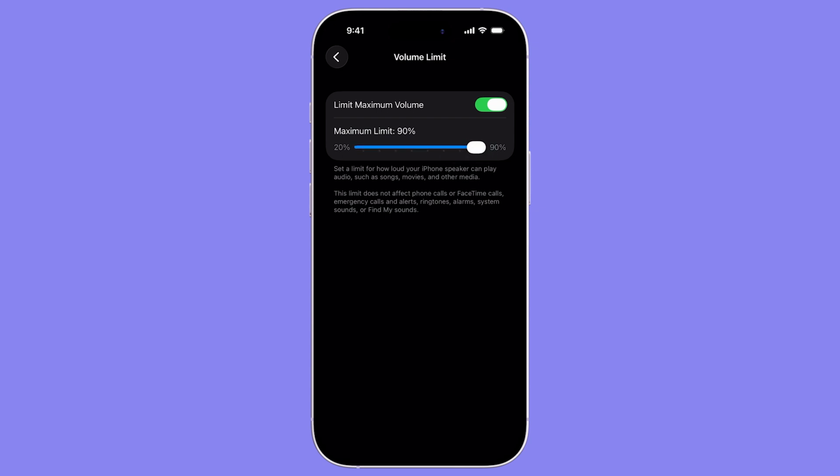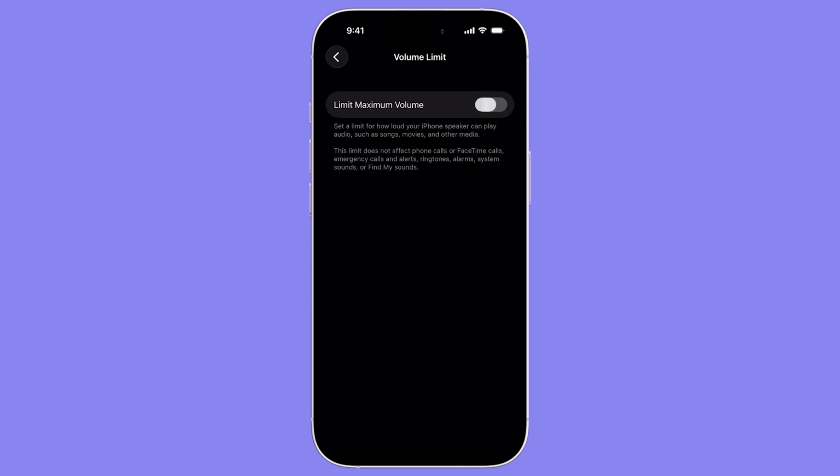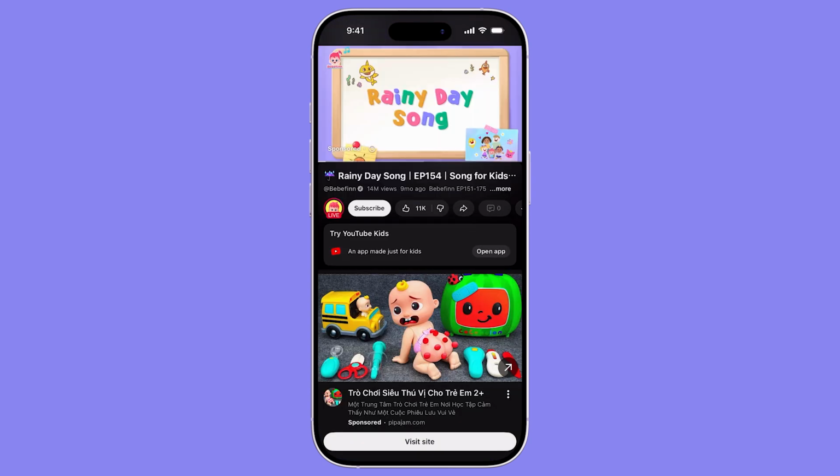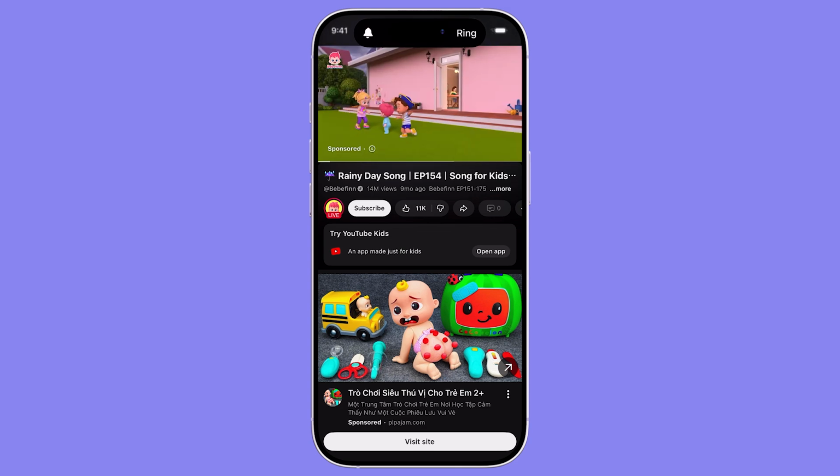You can drag the slider to the right to raise the limit, or turn the switch off entirely to remove the restriction. Once you've adjusted it, play a song or video to test your speaker again. And don't forget to raise your regular volume using the volume up key if you need more sound.